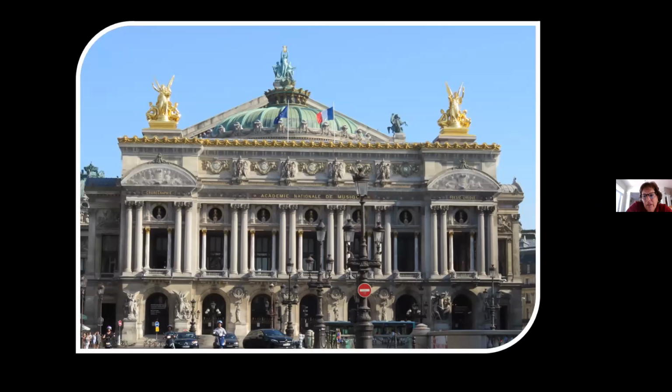Palais Garnier, or the Paris Opera House, was built from 1861 to 1865 in the Napoleon III style. A characteristic of this style was to leave no space undecorated. Today, Palais Garnier is primarily used for ballet performances.